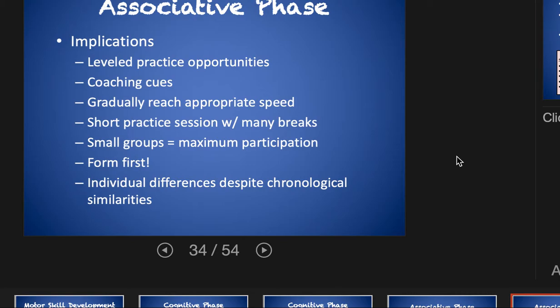Coaching cues are important, so talk about teaching cues with the students in student-friendly language. Eventually they're going to get up to speed, and you need short practice sessions with many breaks or many changes. Small groups, again, we're focusing on form, and you want to think like one ball for all.